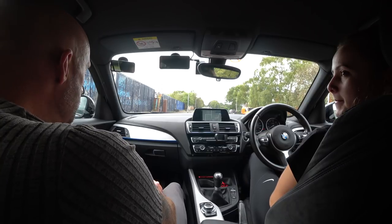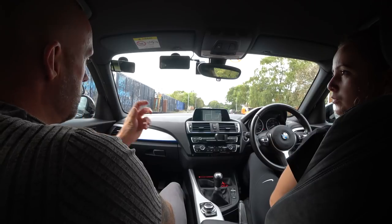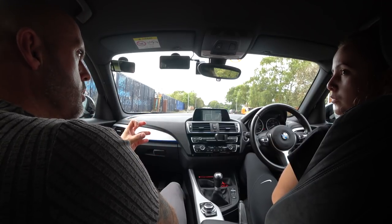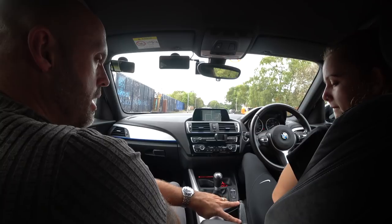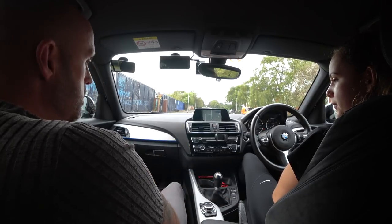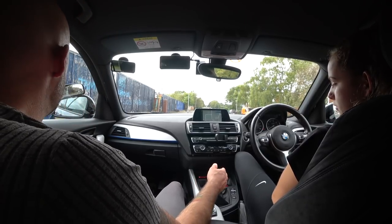However, I'm just going to show you something here, which is a little basic thing, but a lot of people go this way around and they don't really realise why you check things in this order. We should check the handbrake or park brake first, and then the neutral. Okay. And this is the reason why. I just want to make sure I'm not going to trap your left foot under the pedal.